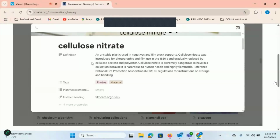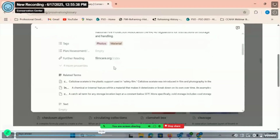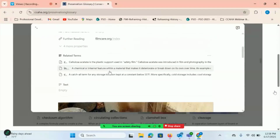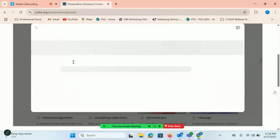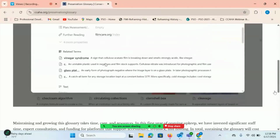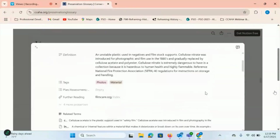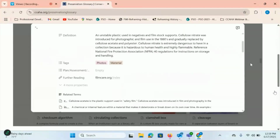So let's say I'm reading this and I see cellulose acetate and I think, what the heck is cellulose acetate? I would go down here to related terms. I would see that cellulose acetate is here, and I can just click on it, and now I can read about cellulose acetate. I'm done. This is going to be cross-linked back to cellulose nitrate, so I can click on that to go back, or I can X out of this entry and just navigate to it back from the main view.